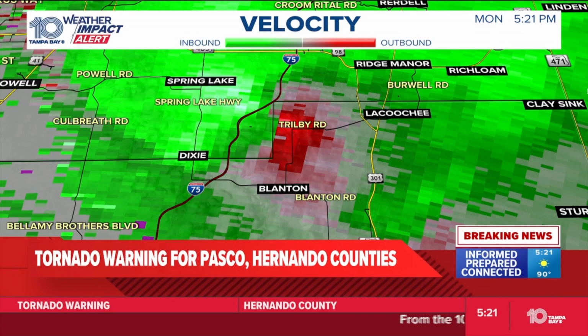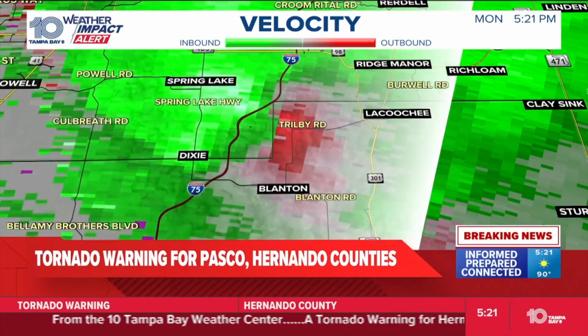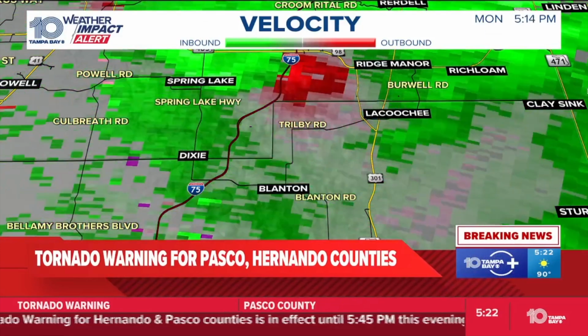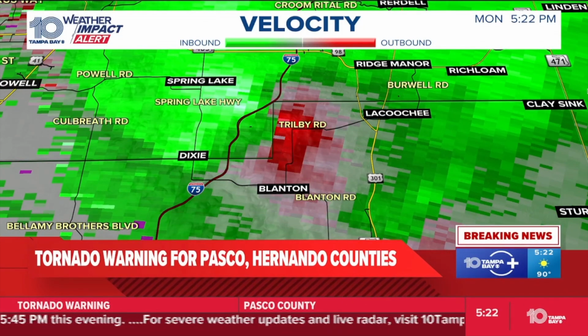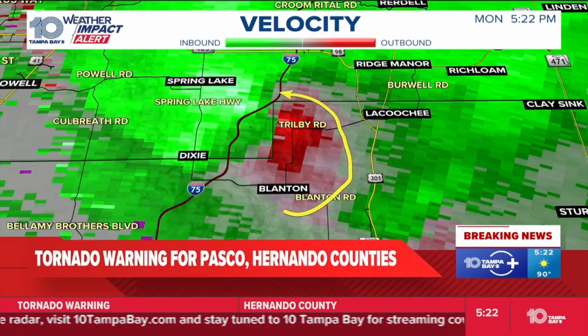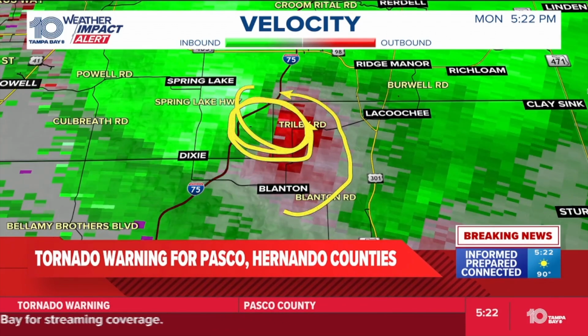Dade City, this is going to be closer, I think, to you than it will be to St. Joseph's, but this is pretty much moving due southward. Maybe it is going to go to St. Joseph's. It's almost barreling in on Blanton right now. Definitely need to be in your safe spot right now. You can almost get a little inflow notch right here, which really argues that we do have a pretty decent rotation right here.